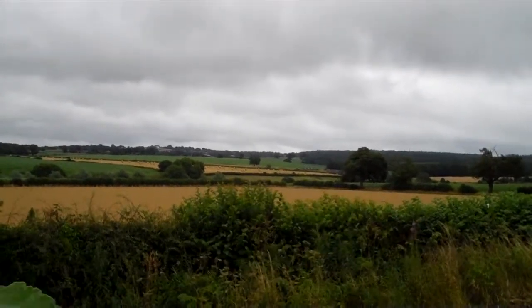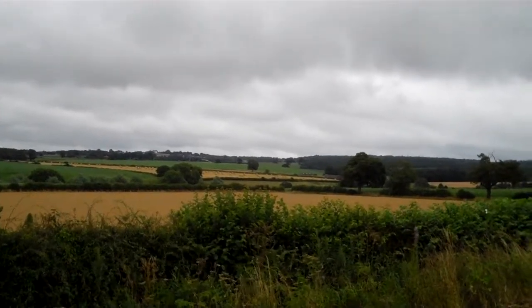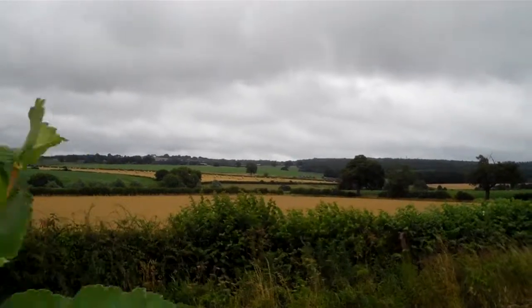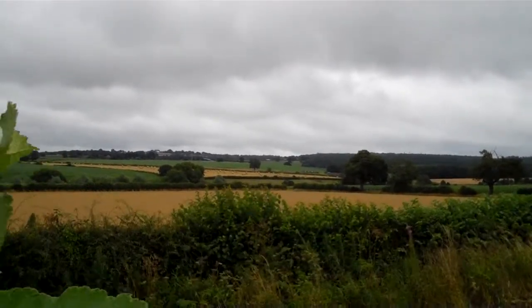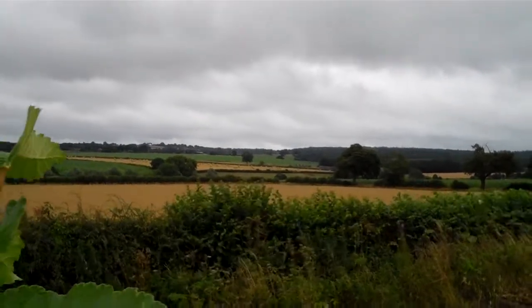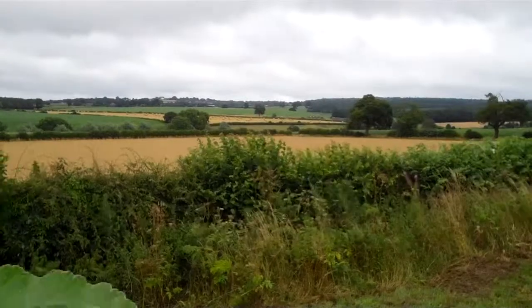And on the battlefield, though you can't actually see it from here, it's quite obscured in one of the dips, there is a stone cross erected on the site where Lord Audley fell, that's been there pretty much since the time. I believe the modern cross has been there since the 18th century. I'll lift up the camera now for a quick panorama of the battlefield.